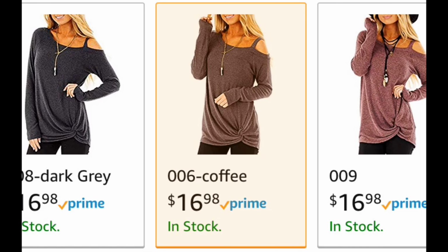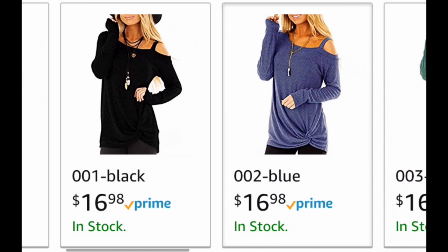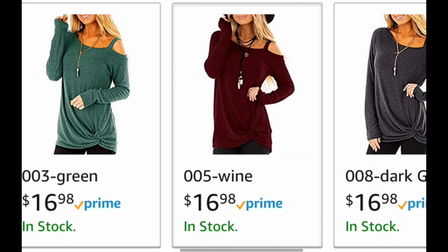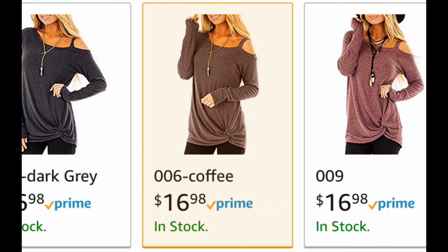There are 8 different selections that you could choose from as far as colors are concerned, so that does give you a nice variety. And I honestly think these colors are really all great colors. It made it very, very difficult for me to actually choose which one I wanted to get.